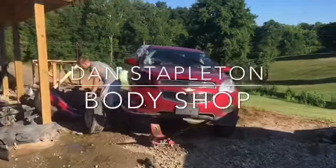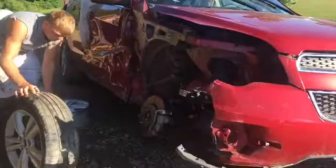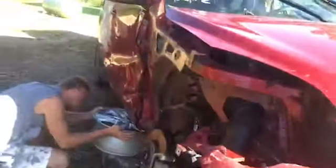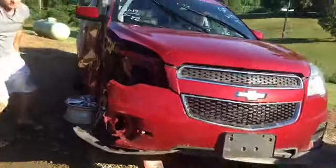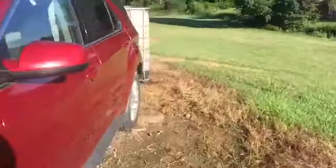We just rolled this guy in yesterday, and we got some... See, you can see where she's hit here. We're going to replace this part, but for now, we'll get it on its feet so we can get it in the garage and start getting serious with it. This one blew the roof airbags and one seat bag, but didn't blow the dash or the steering wheel.